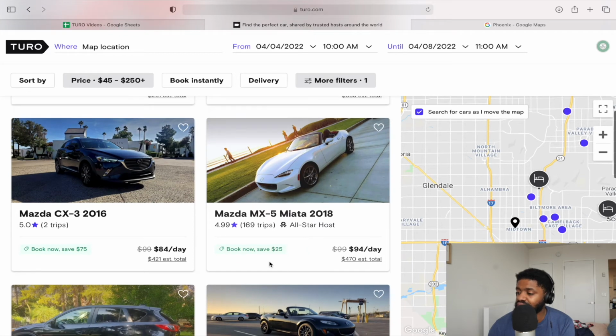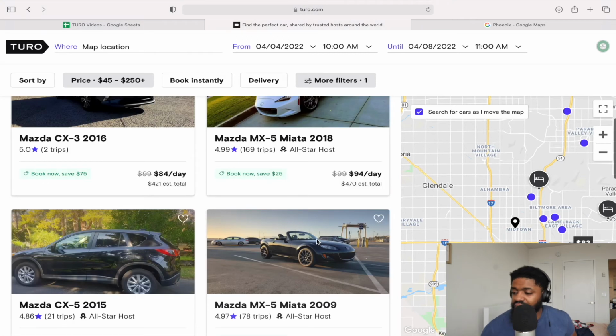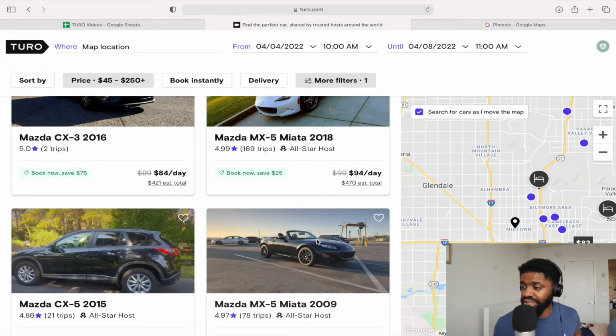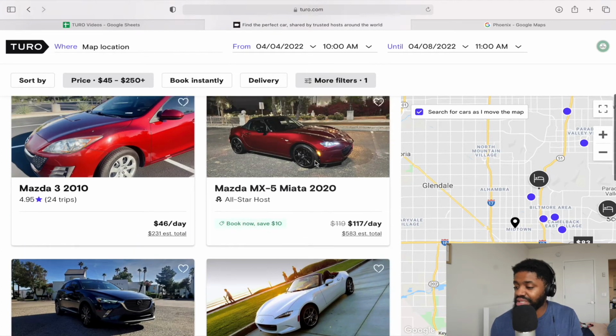169 trips. That's insane. That is crazy. I might look back at that one. Yeah, if I'm going to get me a Mazda, I'm getting a Mazda MX-5 Miata. They have so many bookings, and there aren't a lot of those. That's a gap for you to hit that market. This one, whose is this? This person just added this. I'm probably thinking they're trying to get to the back because they saw everybody else.